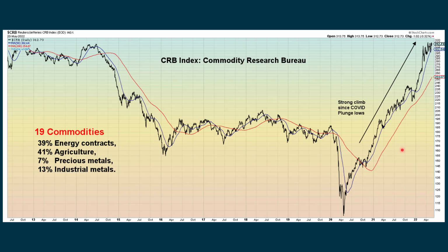Some of the index ratios: first we look at the CRB index in and of itself. This is a commodity index. Over here on the left, it shows you the different percentages that make up that index. And a lot of these things, if you read through them, when they're going up, that means we're having more inflation. Well, the CRB has really been declining for quite some time with periods of uptrends. But ever since the COVID plunge, and after all the stimulus money and monetary policy and everything was thrown into the U.S.